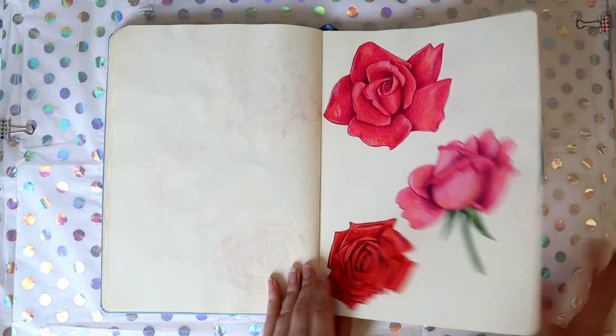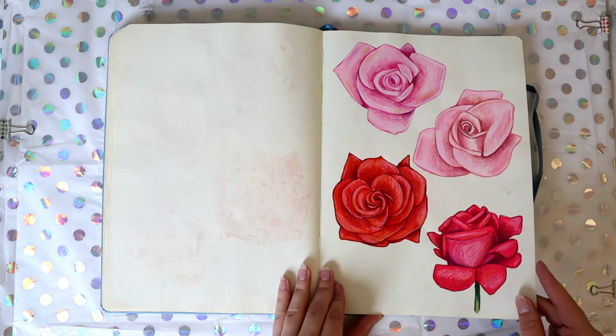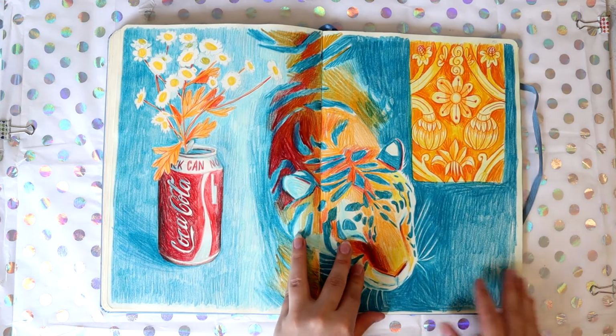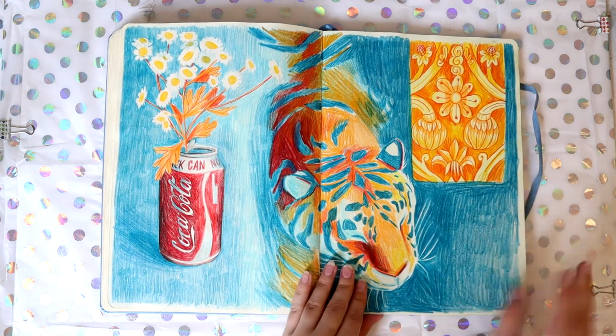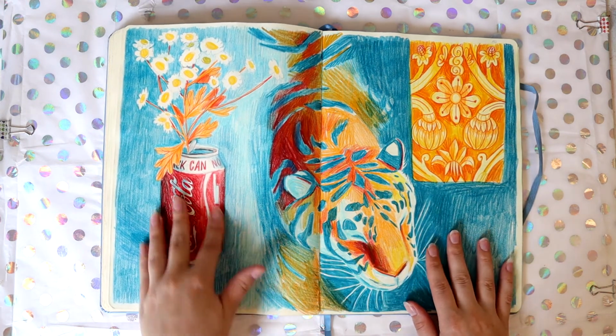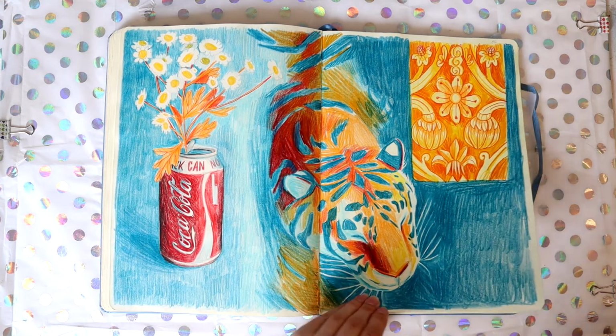A few more pages. I hope I have enough footage to create at least a reel about making these, because I filmed like half of the process. This page I drew while watching The Cook of Castamere on Netflix, and I love the can with the flowers, and then I used the color palette to fill the whole page.